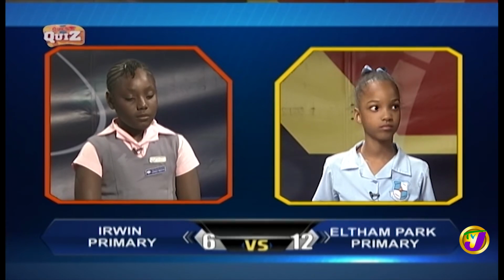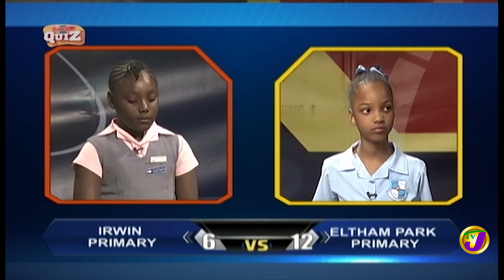Taking us now into our next face-off. It's in the category of science. It's between Ciara Grant of Irwin Primary up against Elizabeth Lawton of Eltham Park Primary. Ciara, what's the scientific term for the white of the eye? The sclera. That's correct. What type of resource is nuclear energy? Question passes to Elizabeth. No, miss. It's non-renewable resource. Ciara, what happens to sound for there to be an echo?